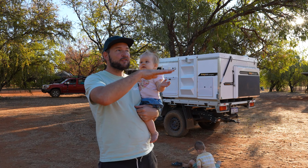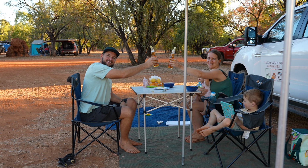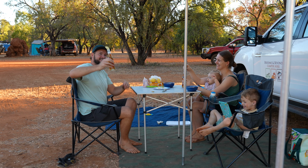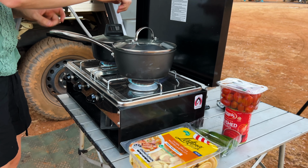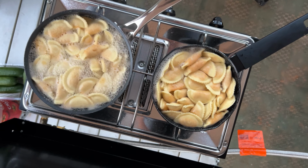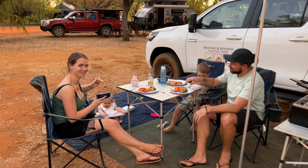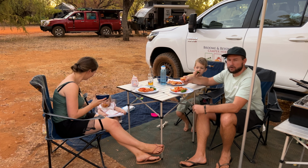What a place to spend the night! And in no time we turned the car into a luxurious holiday home. Cheers! Cheers! Delicious camping food, guys. We got ravioli.